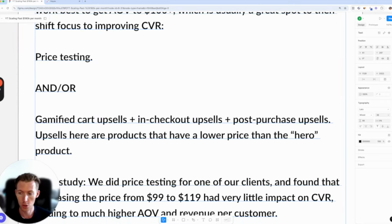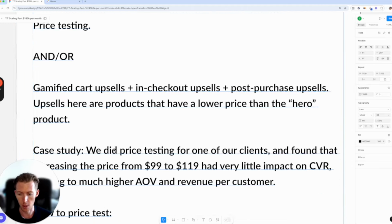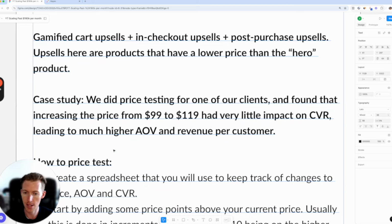You could also do gamified cart upsells, plus in-checkout upsells, plus post-purchase upsells. And upsells here are products that have a lower price point than the hero product. I'm going to show you a few examples of each of these in a moment. So let's just talk about price testing to begin with.